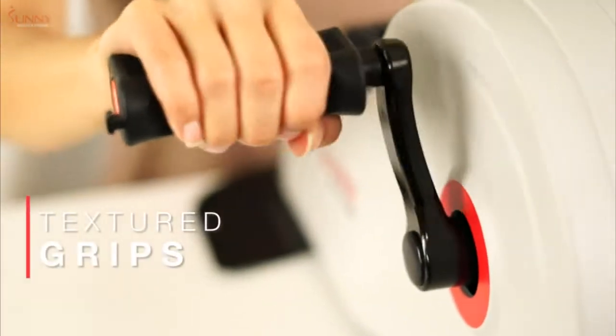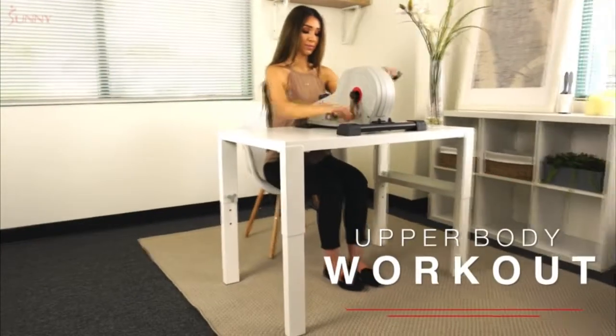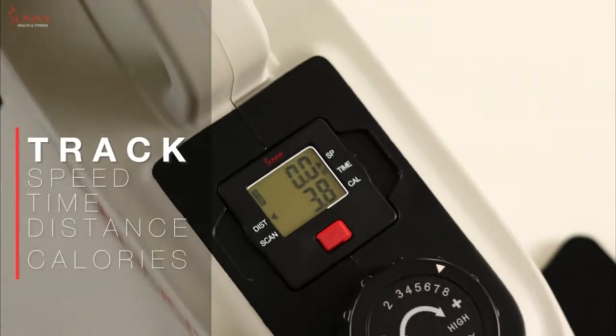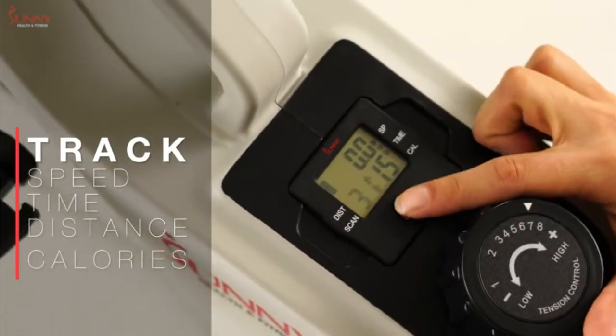Bump up the exercise intensity as you cycle through 8 levels of smooth magnetic tension. Switch up your exercise when you use this machine on a desk level surface to engage muscle groups in your upper body as you pedal forward with your arms. Track your activity data, such as speed, time, distance, and calories burned, with the battery-powered exercise display.